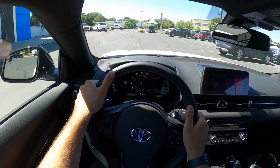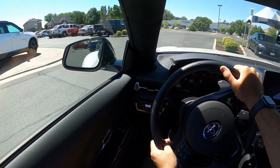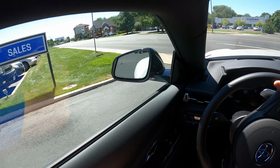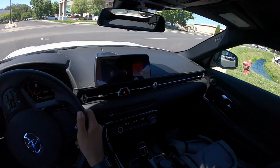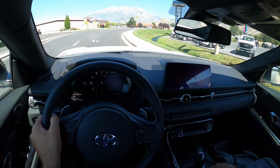But let's also talk about the automatic here. So first off, really smooth with the shifts. This 8-speed automatic is fantastic. Now I have driven the new Z quite a bit at this point, frankly, because Nissan did a really good job with getting pre-production cars out to journalists, and that 9-speed automatic in the Z just isn't quite as smooth and crisp as the 8-speed here in the Supra.